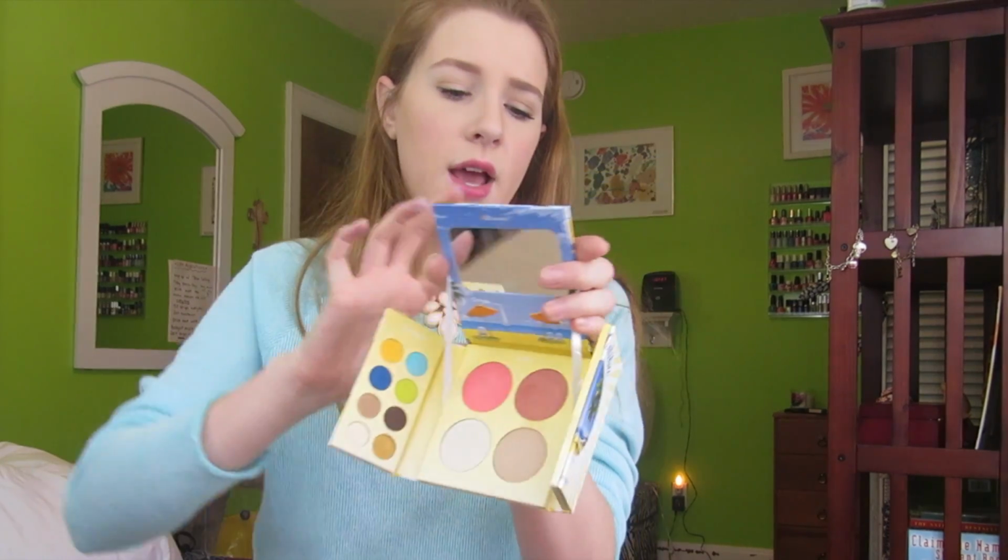But this blush right here makes the most gorgeous eyeshadow color. It's an orangey, pink, salmon color. So pretty, and I'm very happy about this purchase.